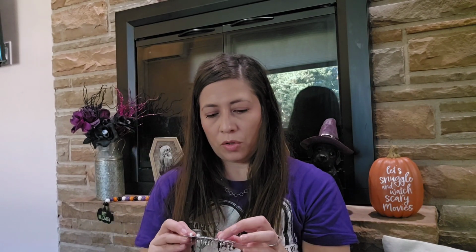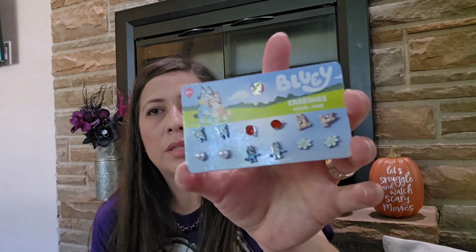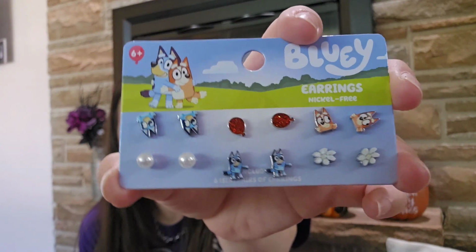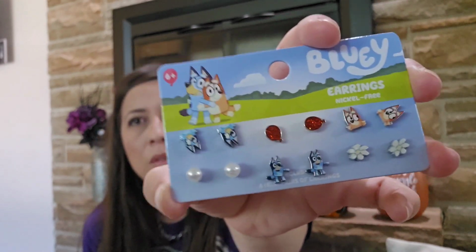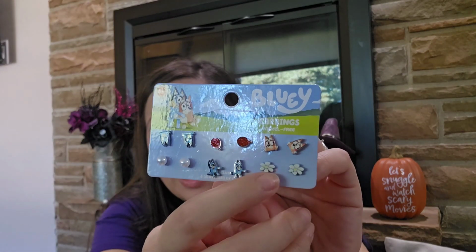She got her ears pierced last year around her birthday. So I got her some Bluey earrings because we are big, huge Bluey fans in this family. It has Bluey and Bingo and then some other cute little earrings. I like that they weren't all Bluey. She's going to love these flowers and pearls. So she will be able to have those.